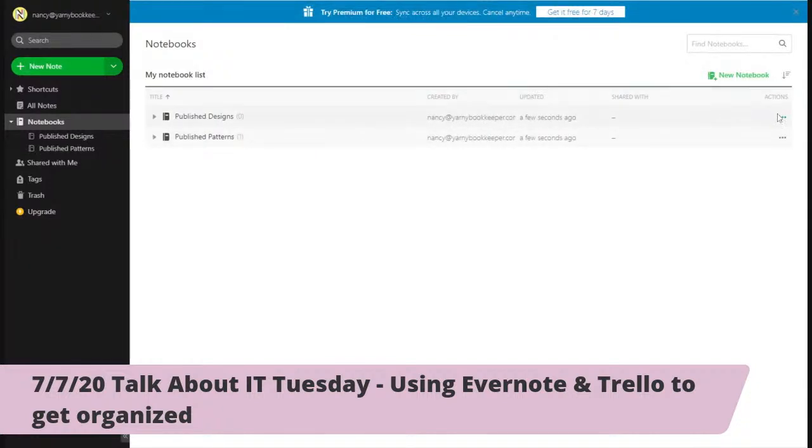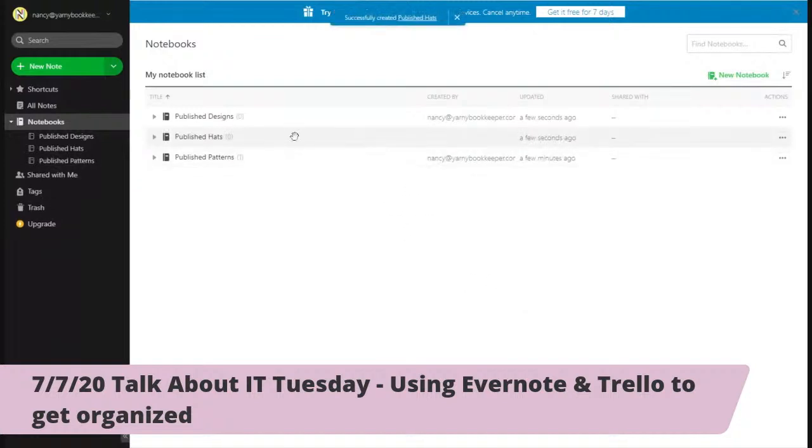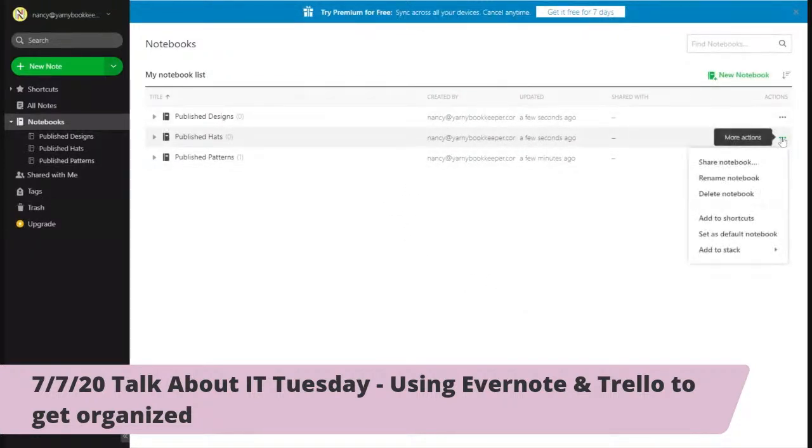Now, under Published Designs, you may want to have different notebooks for each type of item that you want to create or that you do create. So in that case, you can create another notebook and you can call this Published, let's say you make hats. Okay, so now you can come over to More Actions and you can add it to a stack. And create a new stack.